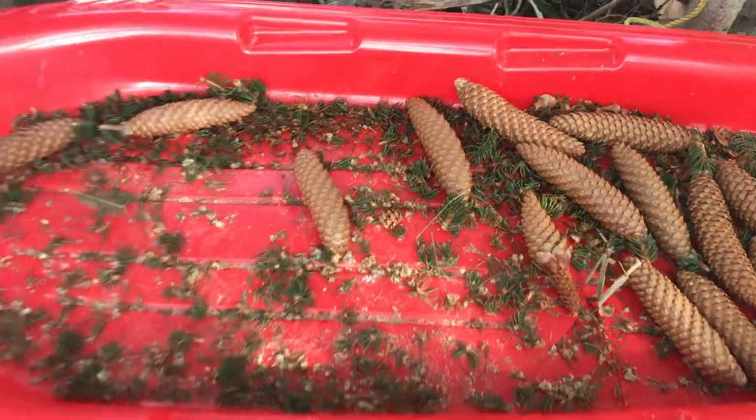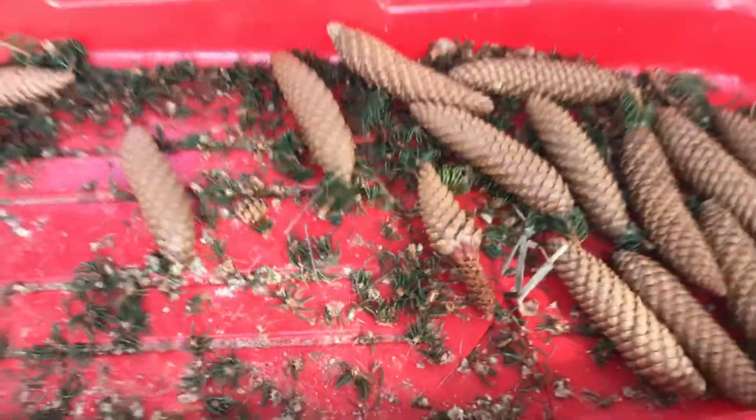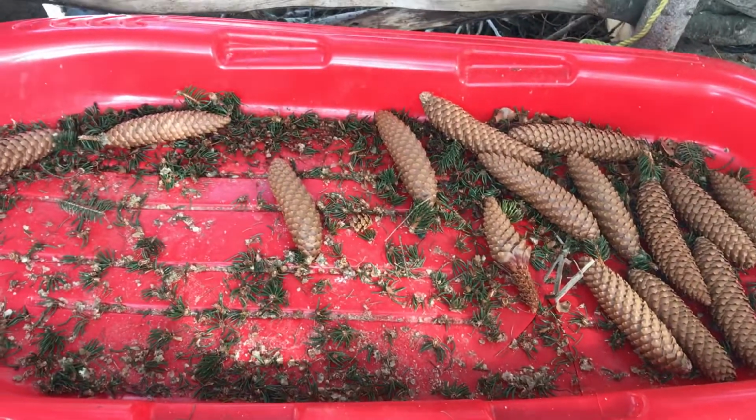And my girls have collected pine cones over the winter, and they laid them out here, and you can see the squirrel has been here. Taking pieces right off that pine cone, right in the middle there.